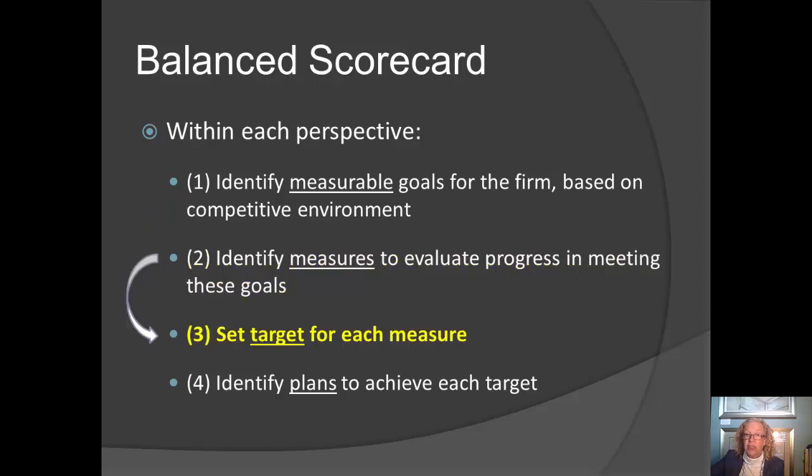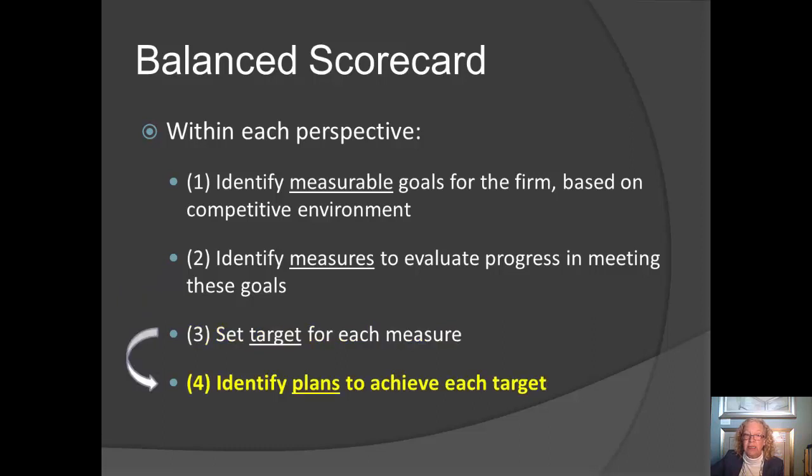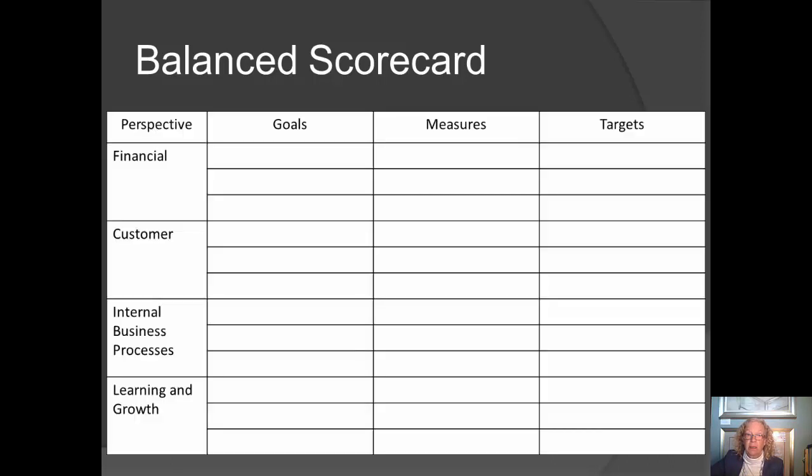Then we need to set a target for the period. What level of progress do we expect a manager or a department or a division to make? And then finally, we need to set plans. What is that person, that division, that department going to do to achieve that goal in the coming period?